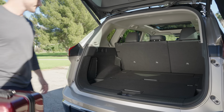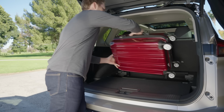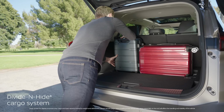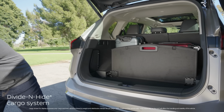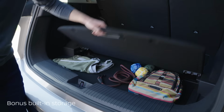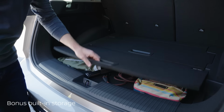When the seats are up, you can drop this panel by sliding this section, and you get a deeper well to fit luggage. It's great because even with all the seats up, you can still carry a decent amount of cargo for times like an airport run. This system configures to help keep things from rolling around. Or there's convenient underfloor storage. It's perfect for items you always want with you, but out of the way.